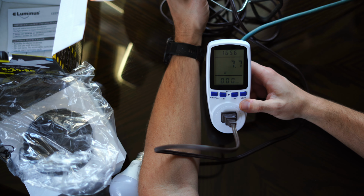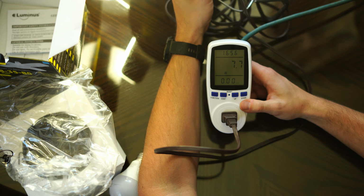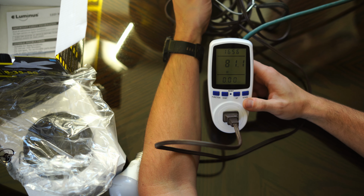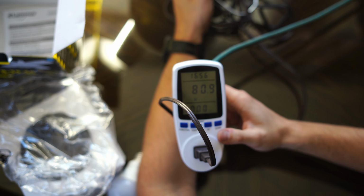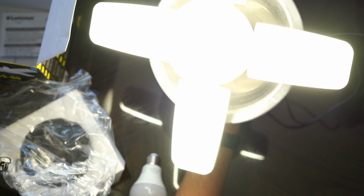So now I'm pulling the equivalent of about 800 lumens. Now when I turn them off and back on again, there's full brightness. Okay, so let's give the power meter a second to catch up. There it is. Hopefully the camera will pick it up here. But yeah, we're pulling 81 watts and this thing is lighting up the entire room right now. So I don't know if it's worth it, but there you go, guys. That's what you're working with.